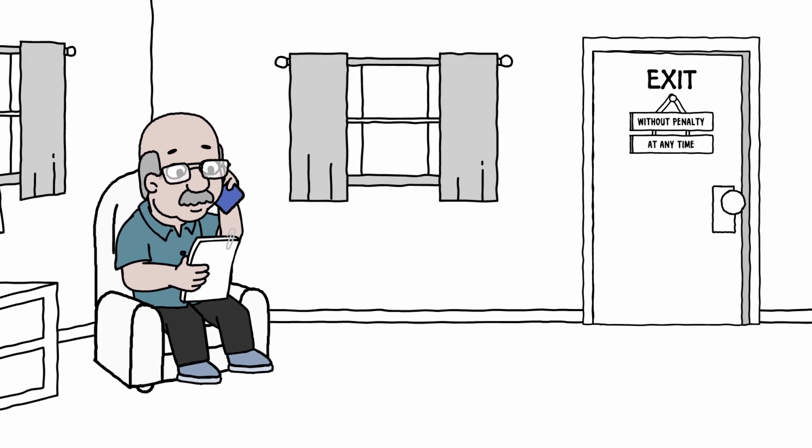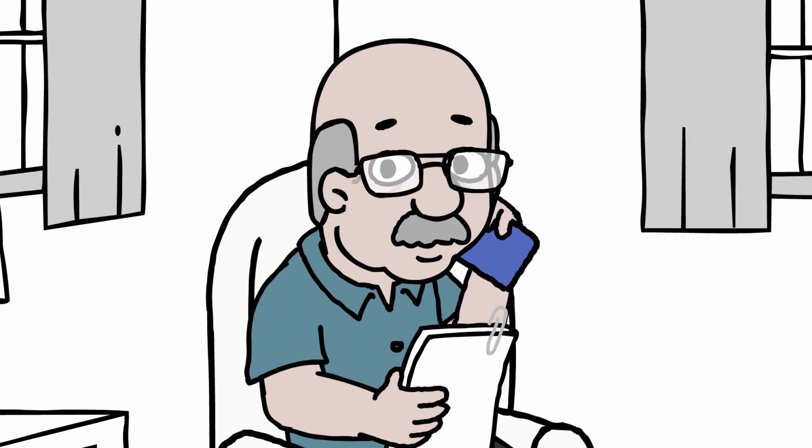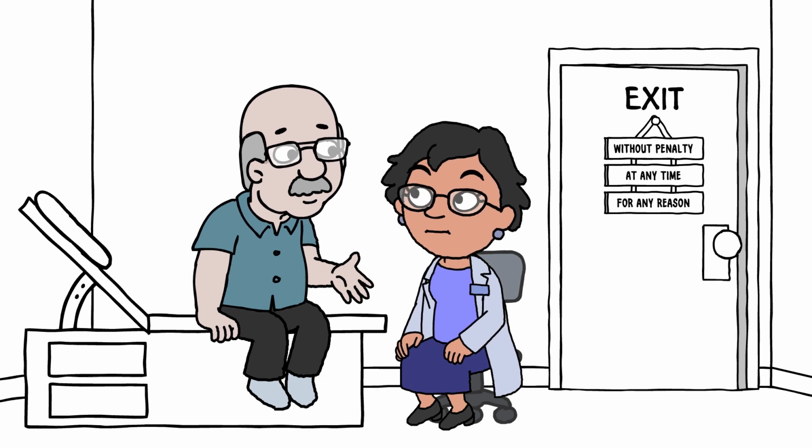Finally, it's important to remember that clinical trials are voluntary. You have the right to leave a trial at any time and for any reason. You can make this decision on your own. However, it may be wise to first consult with your oncologist or another member of your healthcare team.